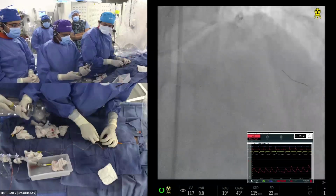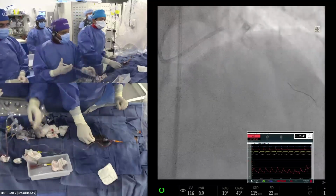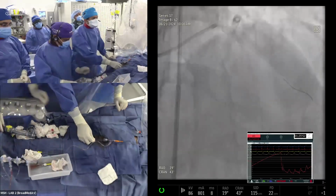Done. Okay, so we are pulling the blade back, rotating it and putting it back. Yeah, that's what we did. I think it has shown better results. We have seen that always. Just wonderful. Beautiful. Wonderful demonstration. Good.